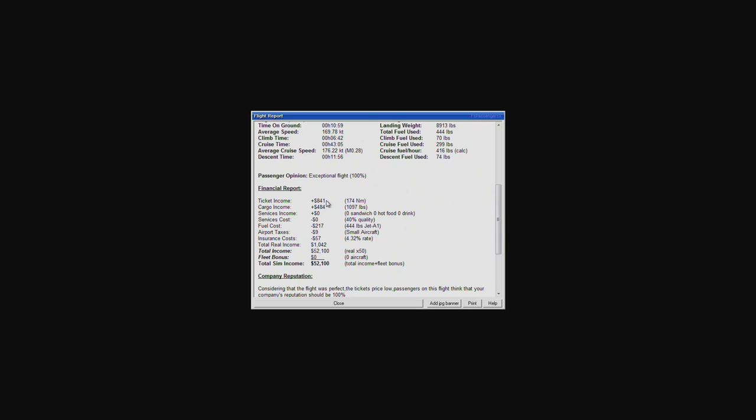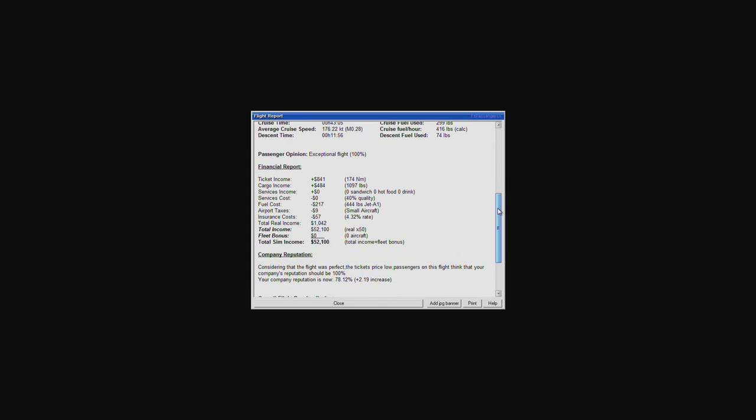Ticket income $841. Cargo 484. Services on that zero. Fuel cost, we used $217 in fuel. That's one thing about this plane. It does seem like it uses a lot of fuel. The airport tax is 57, plus insurance, so we made a real income of $1,042 times the 50 gives us 52 grand. We need to make a little bit more than that.